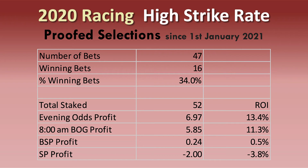And taking odds the evening before racing has so far proved the more profitable, with 6.97 points returned, whereas taking the best odds guarantee price at 8 o'clock in the morning gives 5.85 points. And those two give a return on investment of 13.4 and 11.3 respectively. Betfair SP profit is 0.24. Now that's slightly higher than we saw on the Racing Index proofing. And that's because I'm using a 2% Betfair commission rate rather than the 5% that defaults on the Racing Index proofing area. At starting price, they've made a 2-point loss.